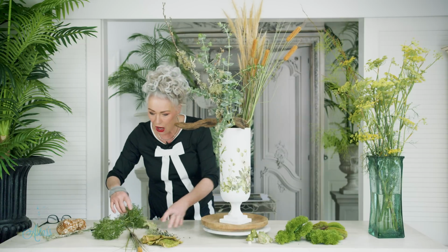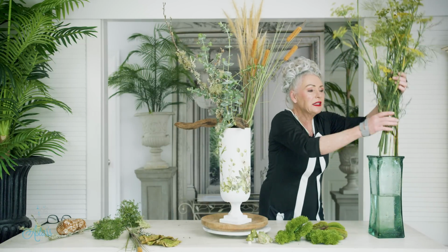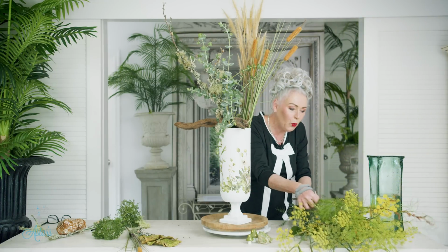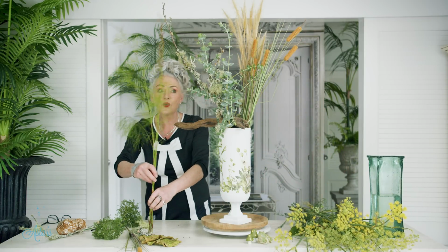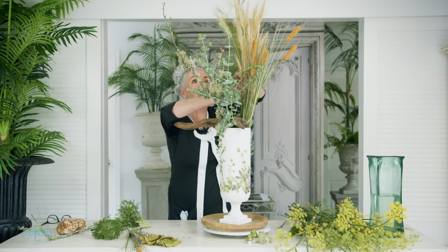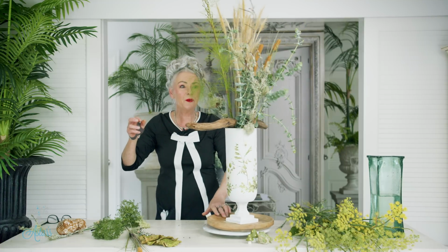Look at that. It just looks like I'm at the pond. I love it. Okay, what else have I got here? Oh, this here. It's free. It comes from the side of the road and it's called fennel. But before we get to that, I've also got some lovely reedy grass. Look at that. And that's exactly what you would see at the pond. So I'm just going to push that down and into there to just give it a little bit of softness.